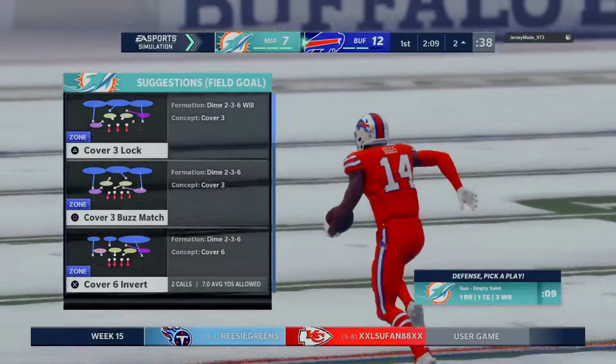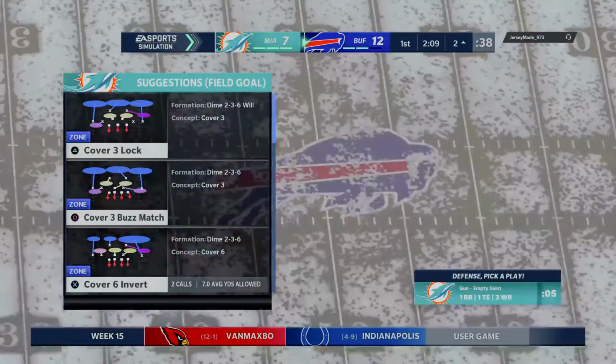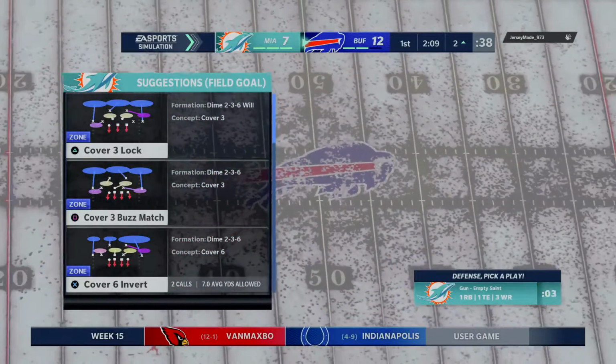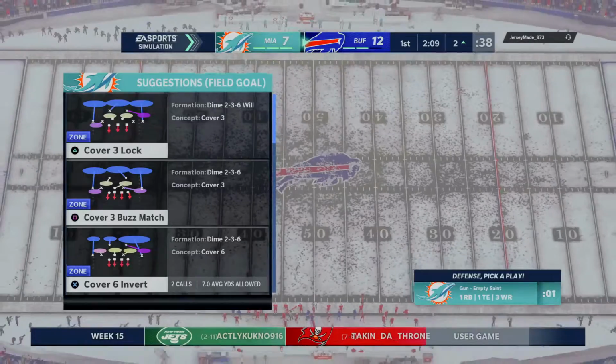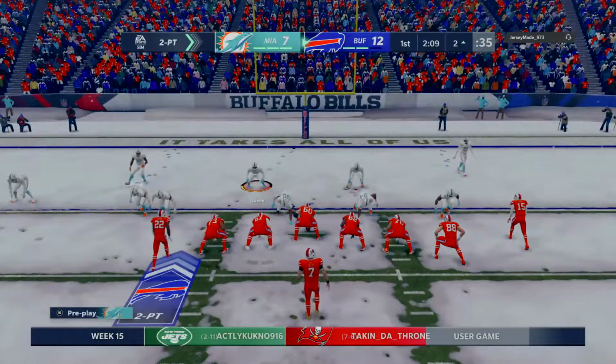Great corner route there. Not only able to catch it, turn it upfield, and get into the end zone. It usually involves a little bit of an extra move, doesn't it? You've got to get them thinking that you're moving to the middle of the field, and you're breaking away to that corner. Boy, that was well executed.